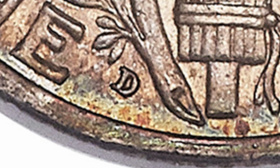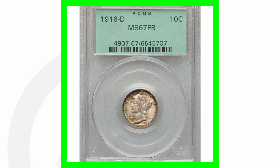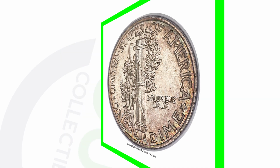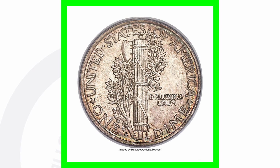If it has the D mint mark, it's going to be super rare because they only produced 264,000 of these coins. Now, for a coin like this, the rarity is in the mintage. They didn't make or produce a lot of these coins, so they're going to be very, very valuable. Even in bad condition, if you have a genuine 1916D, it could still sell for a lot of money.